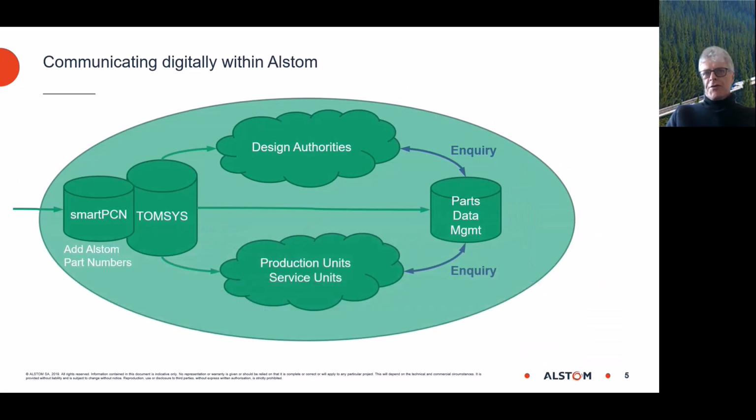So let's now move into Alstom's business. And as was asked, the question that was asked at the beginning, is smartPCN free?